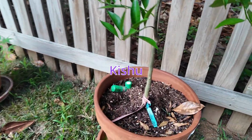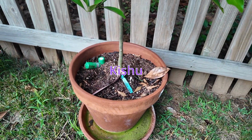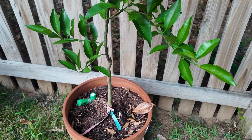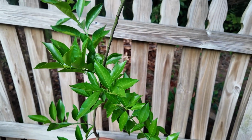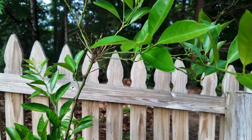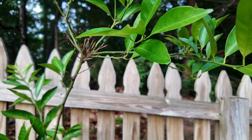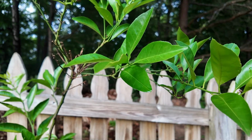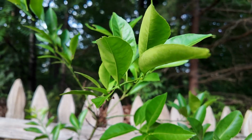This is my Kishu from Fast Growing Trees, and I love that it's filling out so it no longer looks like a broomstick. I didn't fertilize the way I should have, and I lost all of the blooms, but it'll bloom again for me. So I'm just happy that it's nice and green and healthy.